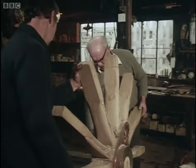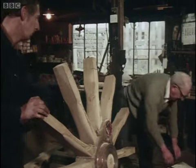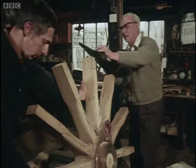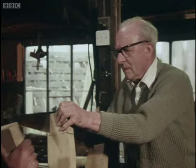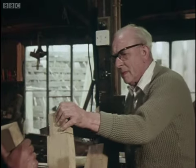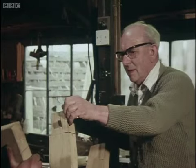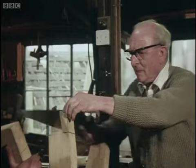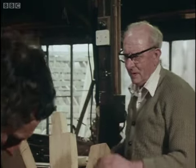The business was started in 1880, and 98 years it's been going now in the family. It was started by my uncle, who was the oldest of the family, and my father, who was the youngest, served his time with his brother, and I in turn served my apprenticeship with my father, and now Norman, who's my son, he's taken over the business from me 3 years ago.